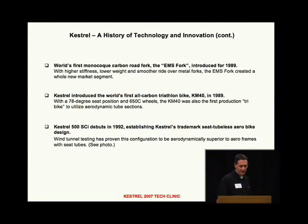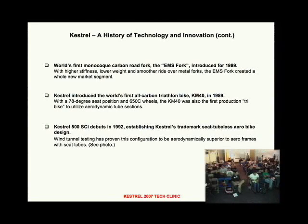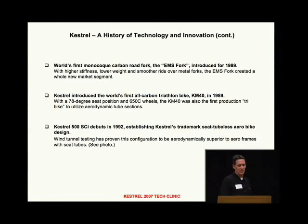Later on, some of the other things we brought in that we kind of pioneered to the bike market, the EMS fork, or the carbon fiber road bike fork, was a huge thing. Came out in 1989, and we also made the first all-carbon triathlon bike. So triathlon is a sport that's pretty big these days and really growing fast. And at that time, it was really in its infancy. I think we were maybe the second company to make a tri-geometry specific production bike, and the first one to apply carbon and aerodynamic tubing to a triathlon or time trial bike for production.